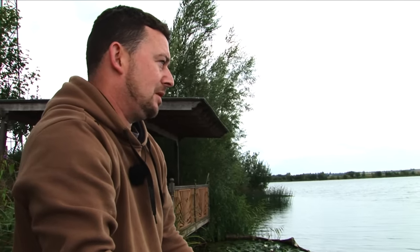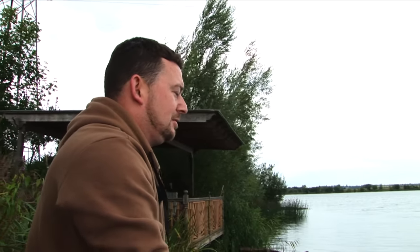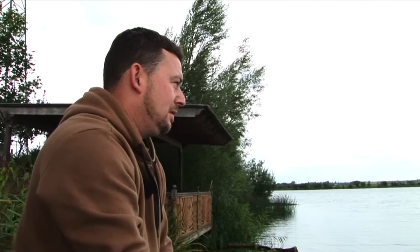Going to try and mend that line back in, because it's a bit of a crosswind, which doesn't make it easy, but it's given quite a large bow out in the line, so just slowly, surely tighten that down, and hopefully that'll do us an extra bite.